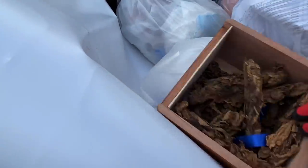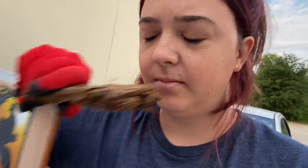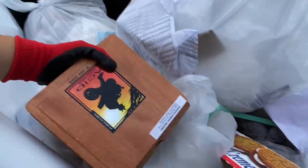That's pretty. Oh my god. It's tobacco. It smells really good. I think I'll take it. That'd be kind of fun to try to roll our own cigarettes. We don't really smoke, but it'd be kind of fun to try. So, take this.